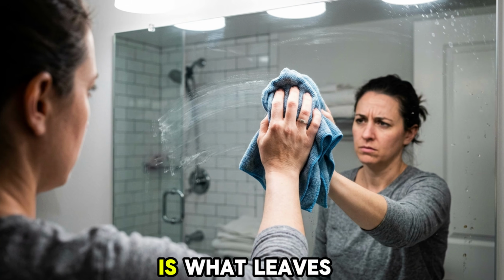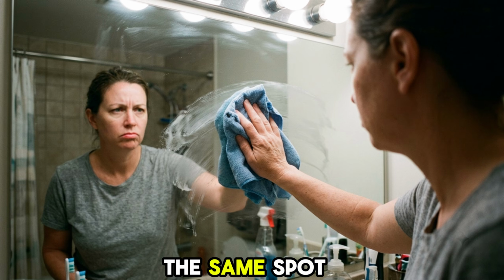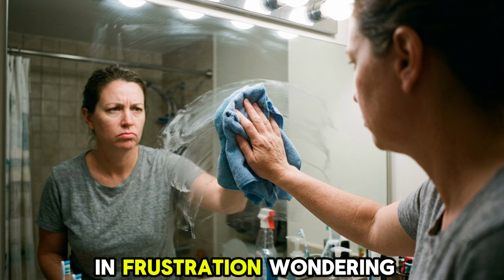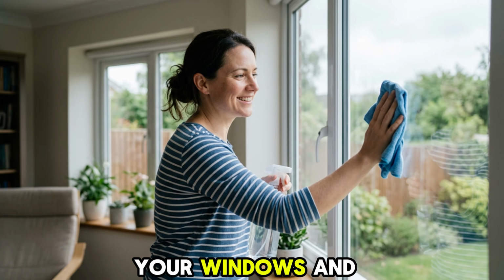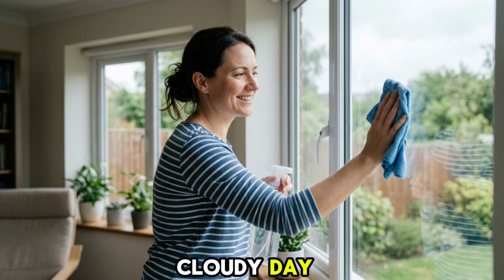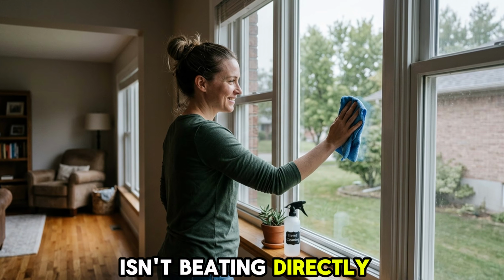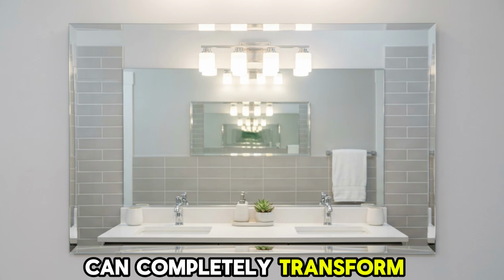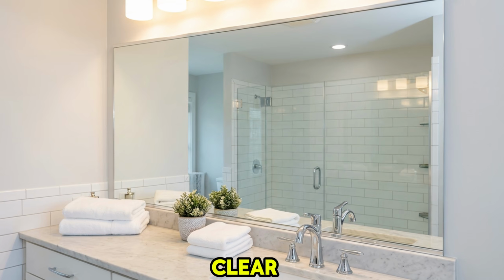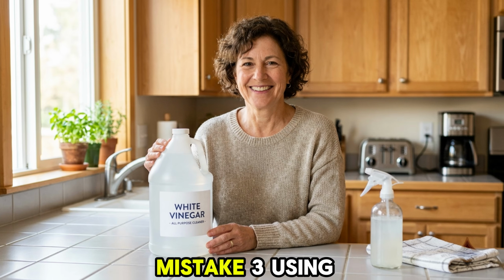This rapid drying is what leaves those frustrating streaks behind, and it can leave you wiping the same spot over and over in frustration, wondering what you're doing wrong. The simple fix is to clean your windows and mirrors on a cloudy day, or in the early morning or evening, when the sun isn't beating directly on the glass. This small timing adjustment alone can completely transform your results, giving you that clear, streak-free shine you've been trying to achieve all along.